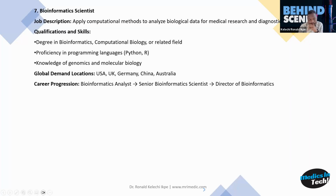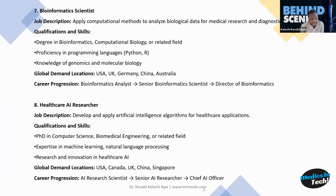Then the next one is bioinformatics. So bioinformatics, these are people who basically look at analyzing biological data for medical research and diagnostic purposes. So for this one you need a lot of programming knowledge or background or skill. You need a lot of knowledge in things around genomics and molecular biology, because all you're doing is analyzing biological data, all those DNA, RNA stuff, just to make sense of it and support research. So again, you need a strong background in computing, which is very important. A degree in bioinformatics or a master's is usually very helpful. You can become an analyst, you can become a senior scientist, or you could also become a director of bioinformatics. So that's just it there.